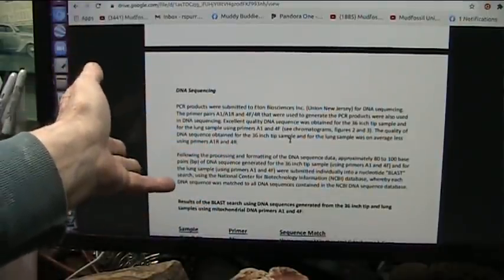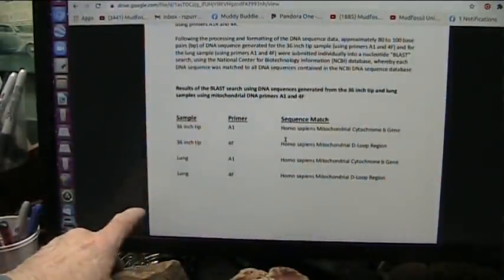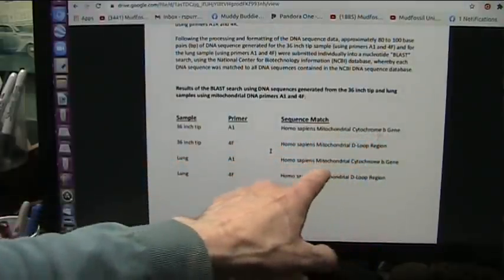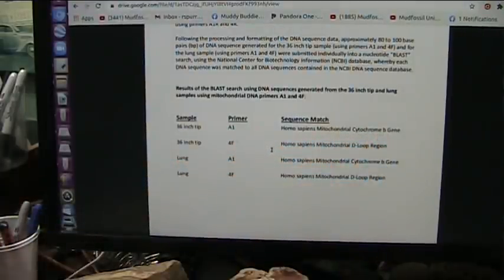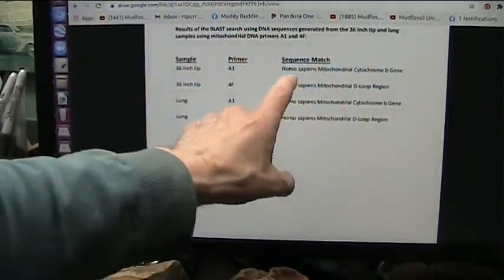And they ran them through the whole national database. And here's what it came back. Homo sapien mitochondrial cytochrome B, mitochondrial D loop, both of them. And the other one came back only one of the two. They could find a match, I believe that was the case.